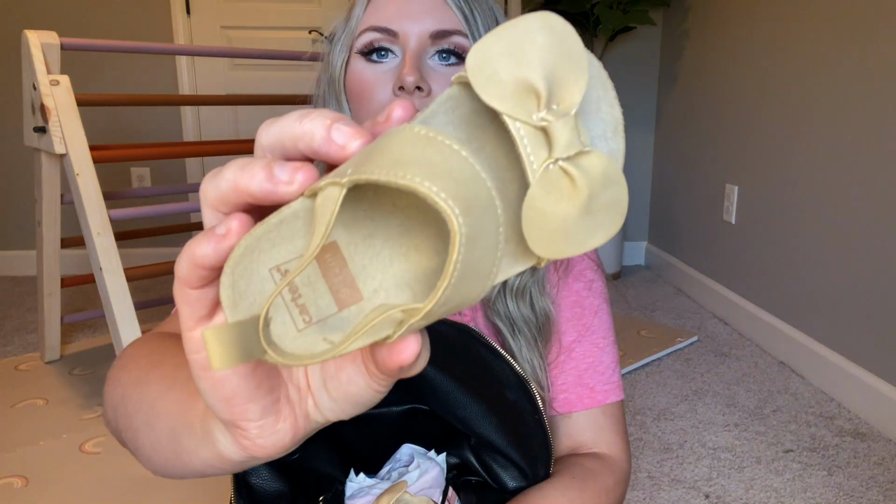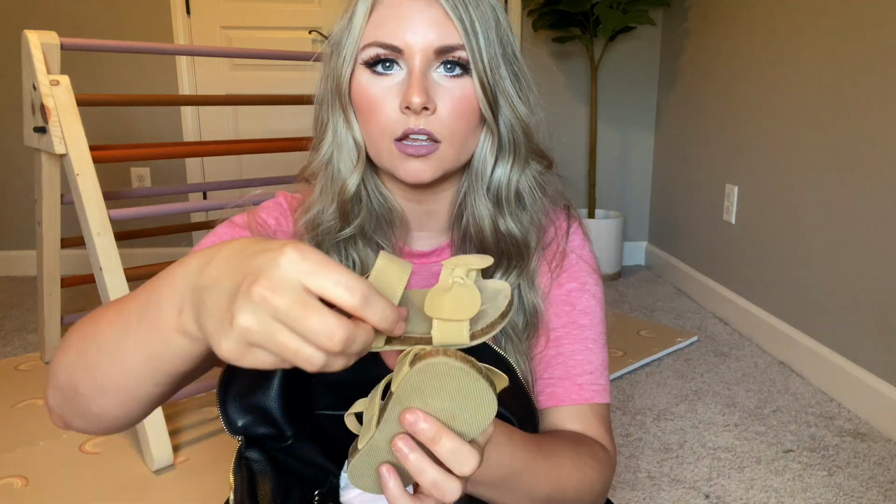Okay, really quick, I want to talk about these shoes. My daughter has always had the hardest time wearing any sort of sandals because the tops of her feet are so chunky. And I just recently finally found a pair of shoes for her that actually fit. So these are from Carter's in the 9 to 12 month size. And they're basically like the exact same material or feel as Birkenstocks. So if you've ever worn a Birkenstock, they have that cork bottom. They feel exactly like that.